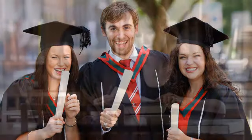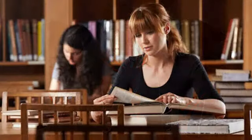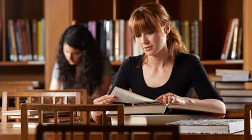Let's see. When does the train go? What time do we have to get there? There's a train at 10:30. What time will we have to leave home? Well, we have to go to the station by bus. It's 9:00 now. We'll have to leave in half an hour. Yes, we'll have to leave at 9:30.